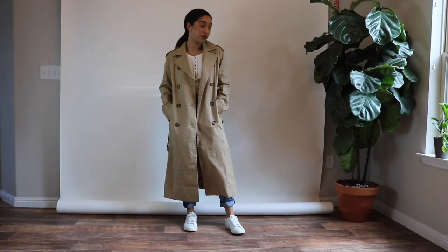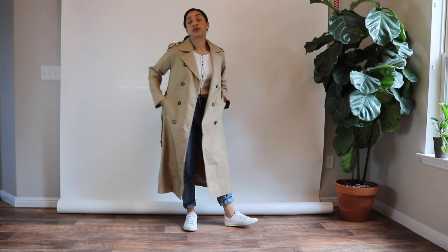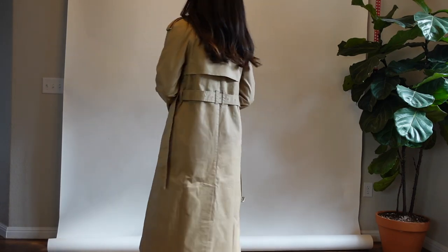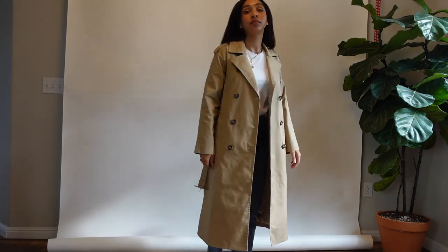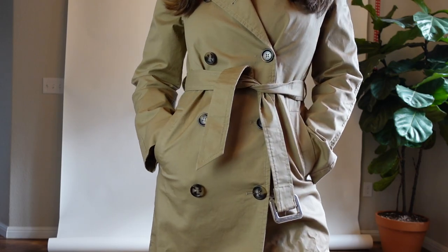a button. This one is the closest one in terms of style to the very first one I showed from Reformation. In terms of quality, this one too feels very substantial. Not as substantial as the other one, but I believe that's because of the way that the cotton material was made, but I still think the quality is there.